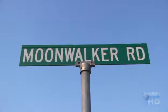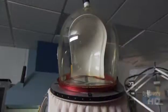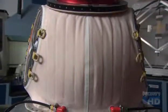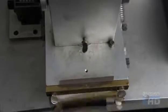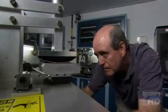The weight problem is why spacesuit designers at Delaware-based ILC Dover are experimenting with tougher, lighter fibers that can still withstand the extreme conditions on Mars. The lab that we have here is definitely a torture chamber to find the limits of those materials and spacesuit assemblies. So there is a product called Superfabric.